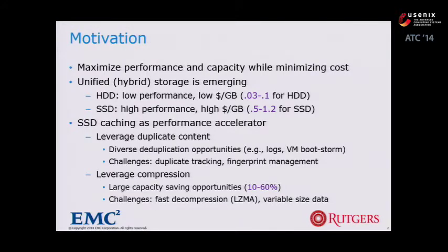Data reduction techniques such as deduplication and compression can be leveraged to improve space efficiency. For example, we can leverage deduplication to expand the effective cache size. By deduplication, we mean replacing repeated content with references. Previous studies and our characterization results show that primary workloads contain a large number of duplicates. So a content addressable cache can be used to improve space efficiency and reduce cost. The complexity of deduplication is that we need extra infrastructure to track the duplicate data and manage the fingerprints.